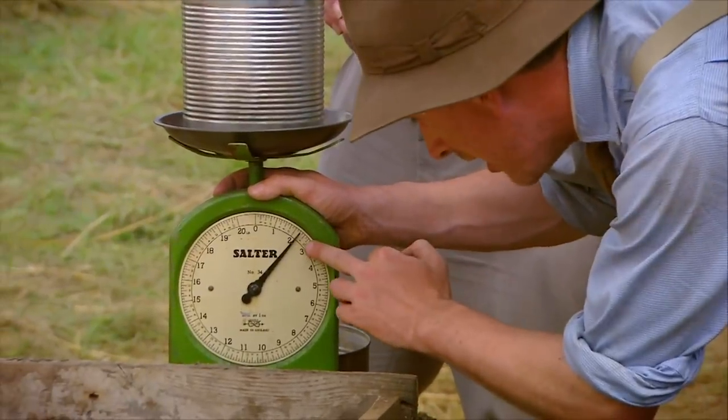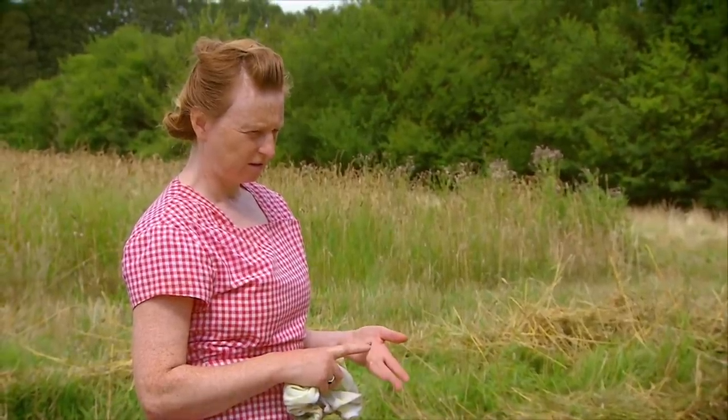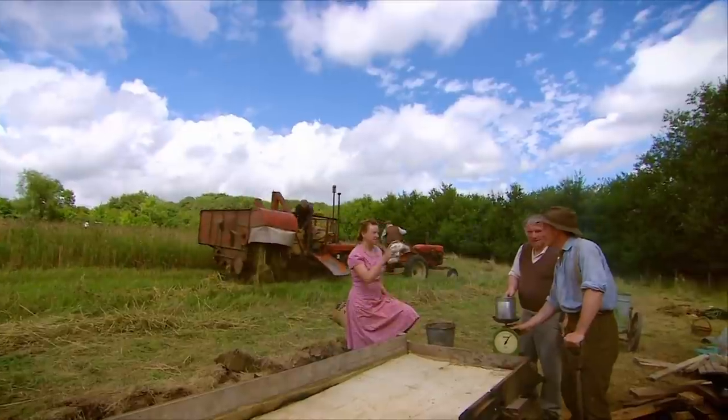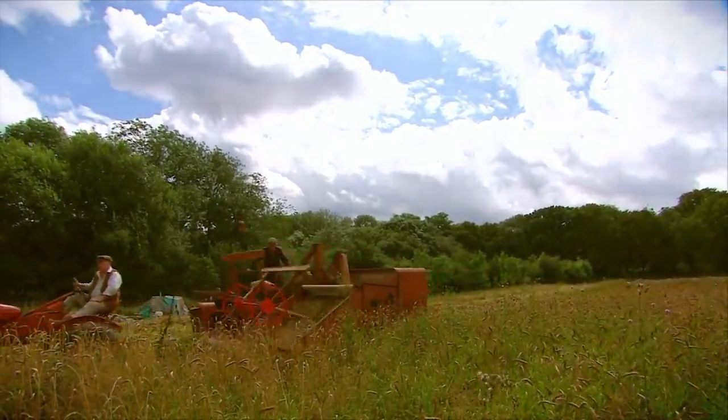We have got here 2 pounds and 4 ounces. The grain has lost around a quarter of its original weight, meaning it had a moisture content of 25%. This would have been too high for the Ministry of Agriculture, who were looking for it to be around 14%.